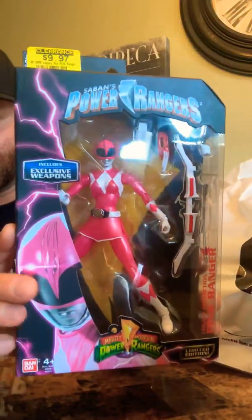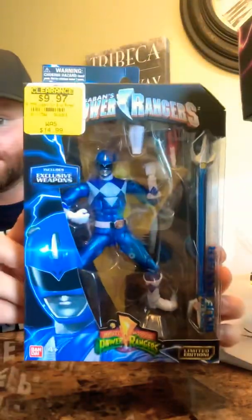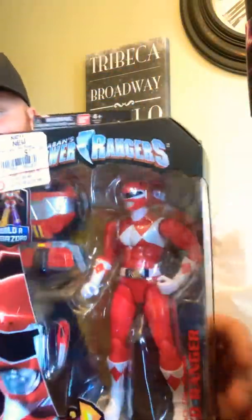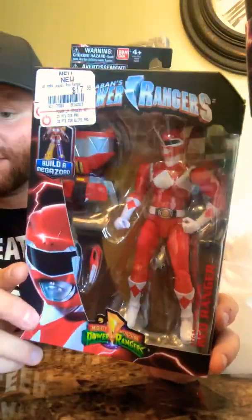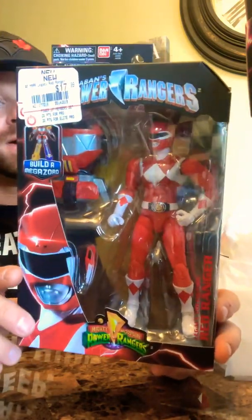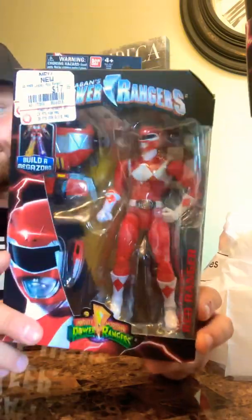We've got the Pink Ranger here, Kimberly, another cool one. We've got the Blue Ranger, Billy, another super cool one. Because the metallic would not ring up with the cool accessories for $5, he was $14. I ended up going with the regular version of this, which is the one that has the Build-A-Figure piece in it. So you kind of sacrifice the accessories, still cool nonetheless.